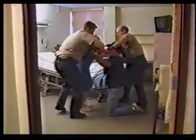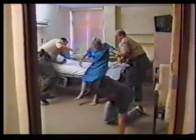A code A is called when assistance is needed to restrain or control a patient, visitor, or staff from injuring themselves or others.